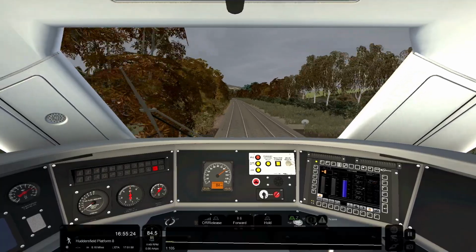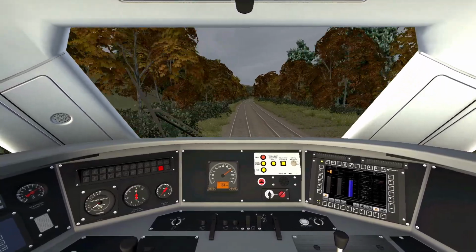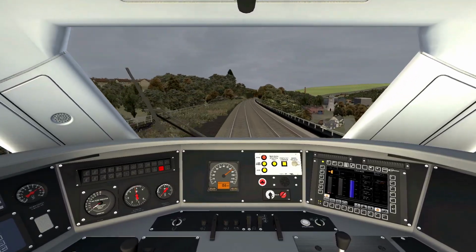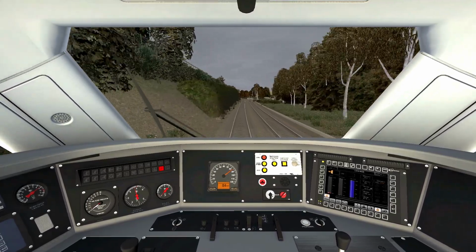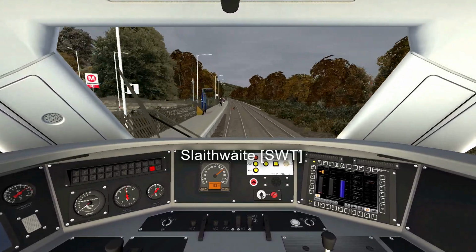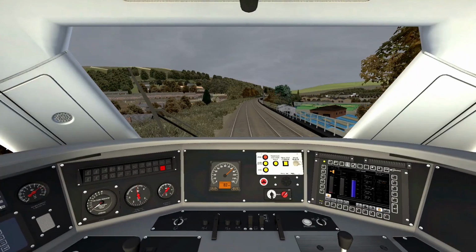We're descending on a gradient of 1 in 105. This is Slough Station. Next station will be Huddersfield, where the video and the scenario end.